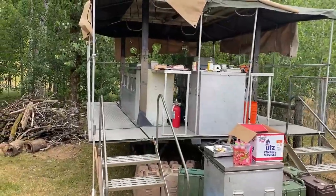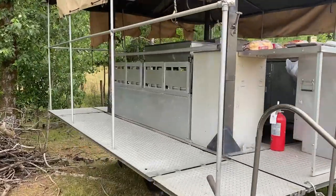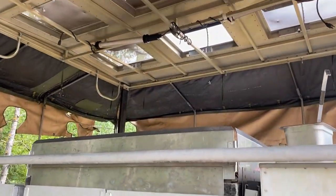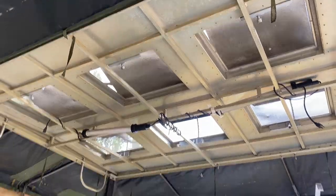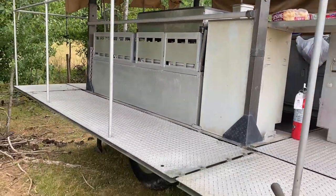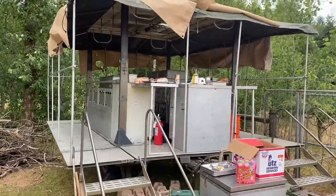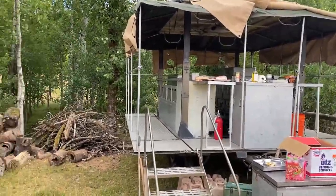An MKT. Wow, I'd love to have one of these. Love to have one of these for the mission. That is epic. Wow, love it. Little spendy. Maybe I should put something on Facebook, a GoFundMe, so I can get one of these surplus for the gospel mission. That'd be cool.